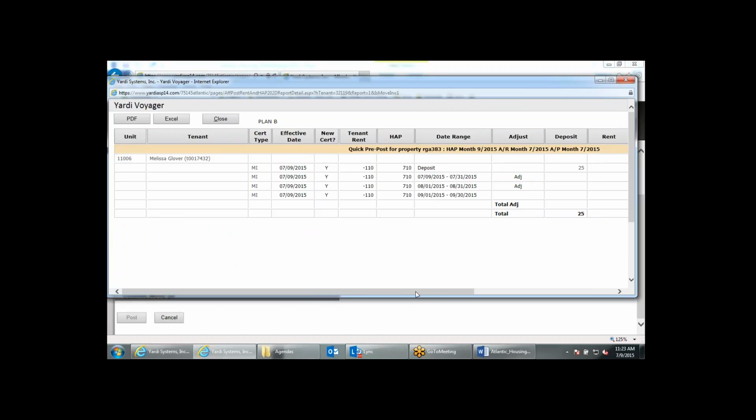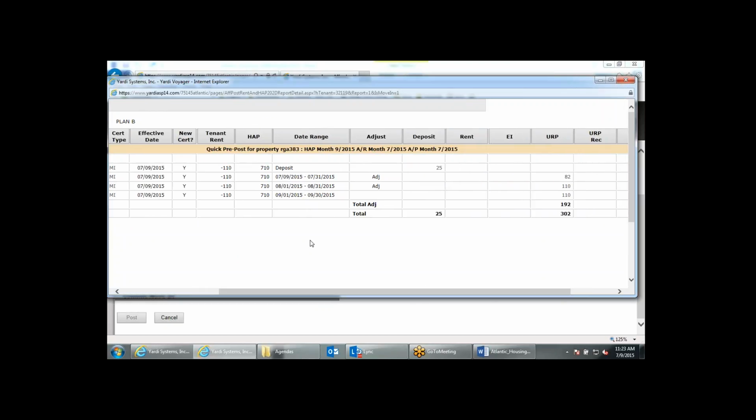On my Quick Post Preview screen is where I can see all of my move-in charges for my resident. So I'll have my unit information, my resident information, the certification from which I'm getting this information, the effective date of the move-in. Is this a new certification? So since it's a move-in, it will be a new certification. Then I can take a look at my resident rent, the HAP portion, and then my date range will give me my prorated and regular rent amounts going forward.